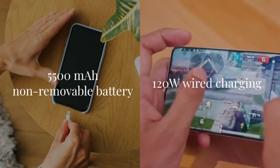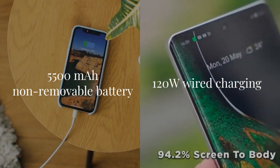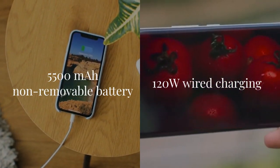With a 5500 mAh non-removable battery and 120W wired charging, this device offers impressive battery life and rapid charging capabilities.